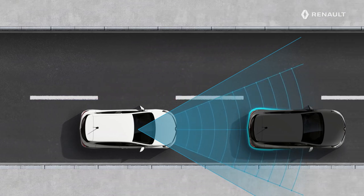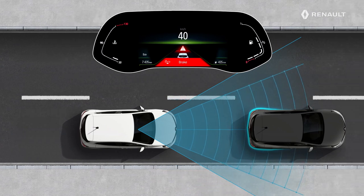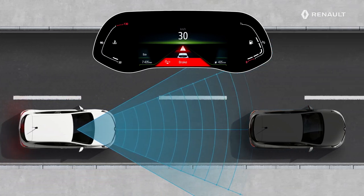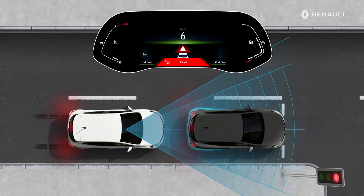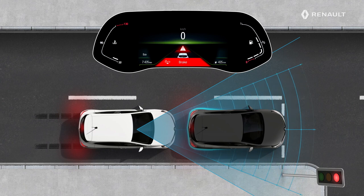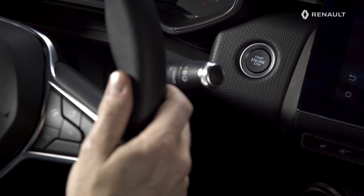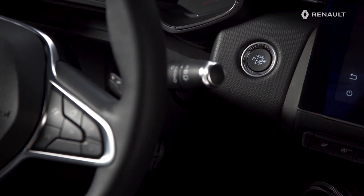If the camera and the radar detect a risk of collision due to a lack of attention on your part, you are alerted to allow you to avoid the danger. As a last resort and in a situation of extreme emergency, the system can trigger braking or even a complete stop. To ensure your safety, the active emergency braking system is automatically activated every time the vehicle is started.